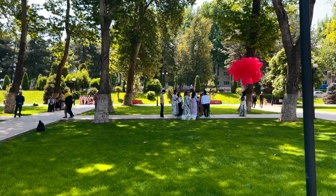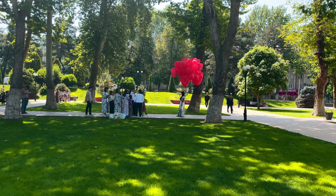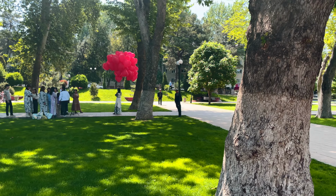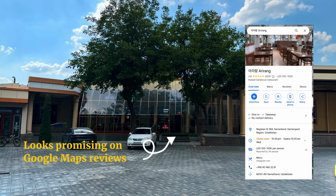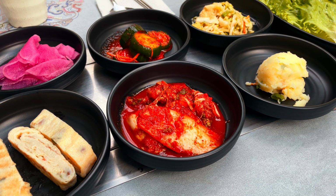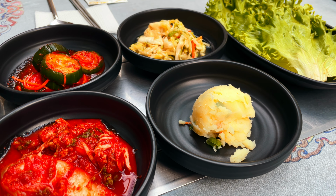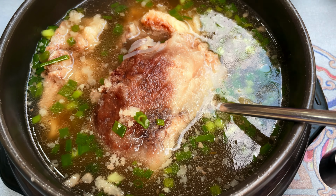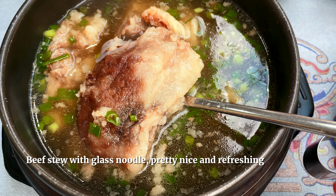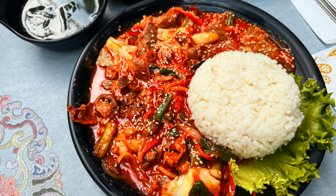For lunch, we decided to try Korean food. Uzbekistan actually has a large Korean community, and many of their ancestors were relocated here from the Soviet Far East in the 1930s. I was curious what this Korean food tastes like here today. We ordered a few simple dishes, and to be honest, it was a very nice break from all the plov. It was truly refreshing.